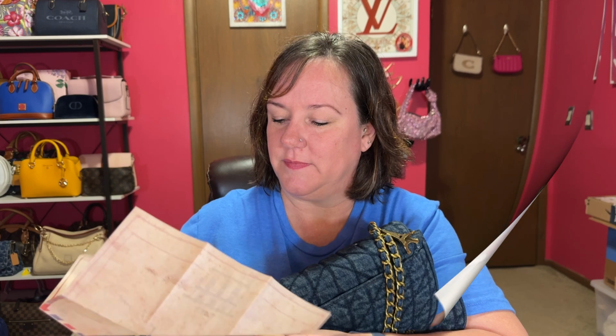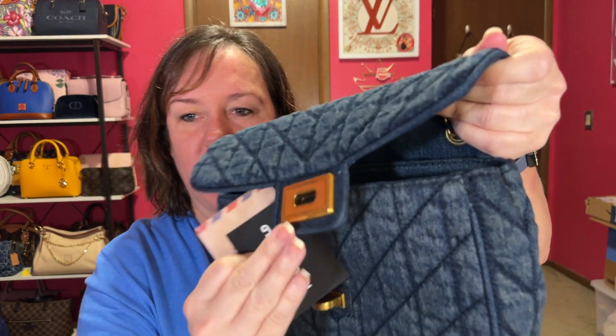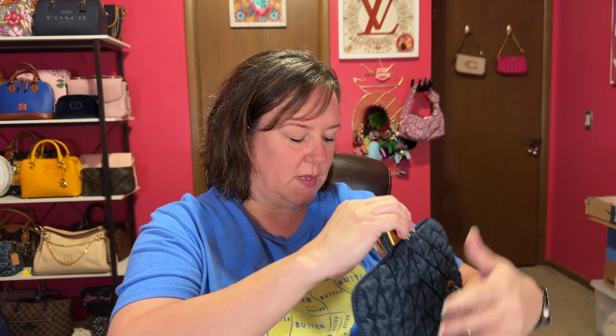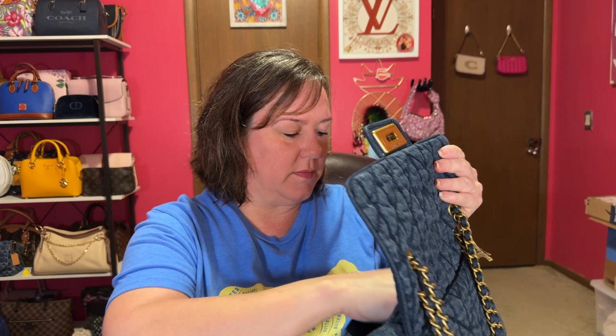But yeah, I'll keep that in this bag for sure. I don't usually like his bags because I don't want his name all over a bag. So when I saw this one, I'm like, oh, he did it right. Because the only part you see his name is right here. Karl Lagerfeld, Paris. And yeah, so that was inside the zipper pocket in the back.